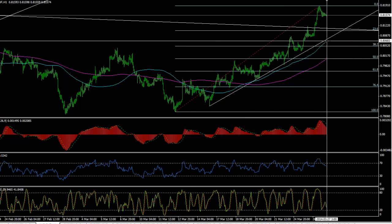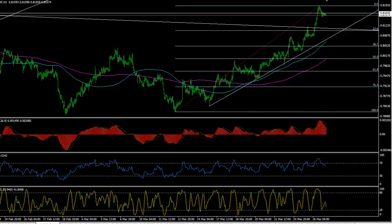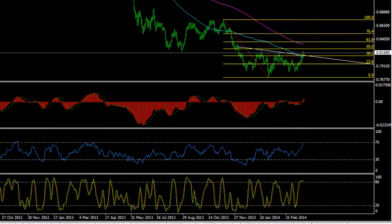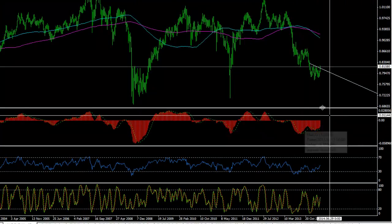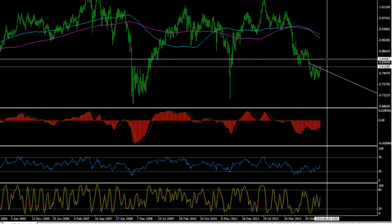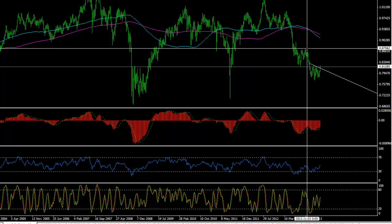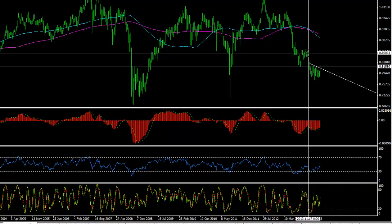Now, if we got a dip down to there, I think it'll still be a buy. The dailies still look pretty positive, and as I say, the weeklies are looking okay as well. So I think we are eventually headed to the top side. Eventually, I'd like to think we might even look at this top up here about 87.5, but that's quite a way away at this point in time, and I wouldn't get too excited.